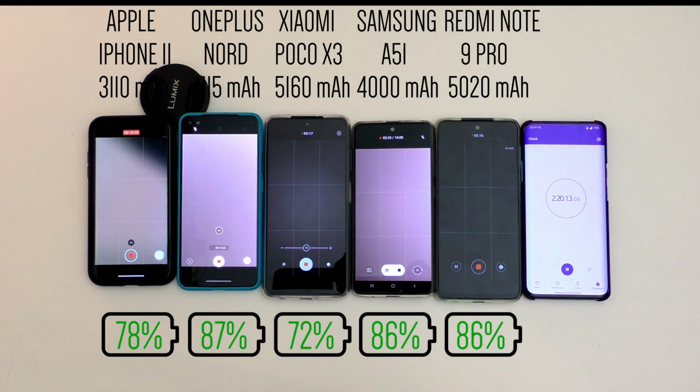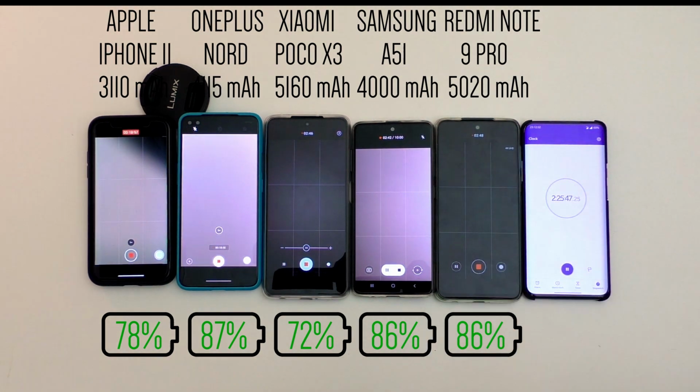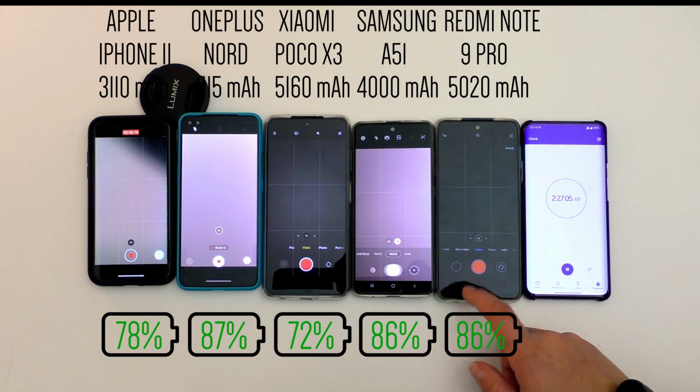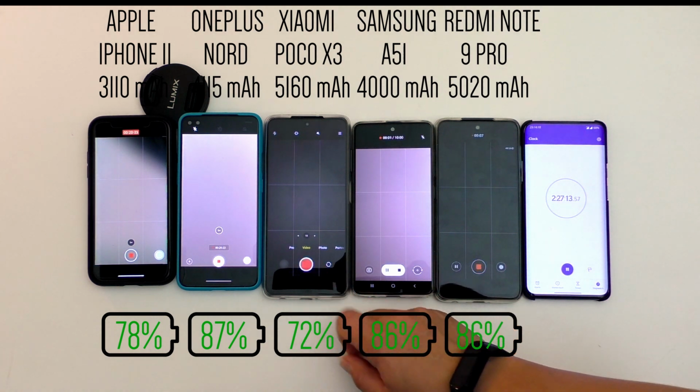2 hours pass and YouTube is behind. OnePlus Nord is leading. 78, 87, 72, 86 and 86. And I start recording 4K 30 FPS videos. Finally, all of these smartphones can shoot at this resolution, because in my past tests there were problems with this. However, I want to note that on Xiaomi smartphones 4K video is limited to 8 minutes. Samsung can record video of this quality up to 10 minutes. OnePlus and iPhone without limitation.